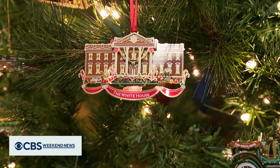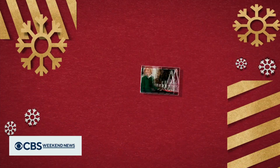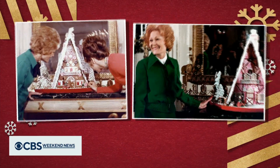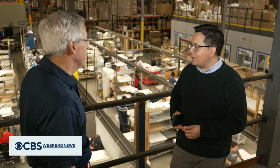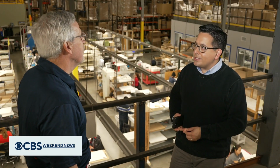This year, the team settled on a gingerbread White House in tribute to Pat Nixon, the First Lady to display the now iconic gingerbread house as part of the White House decorations. It has to give you a sense of pride that every time you see it that we're helping do that. Every single day.